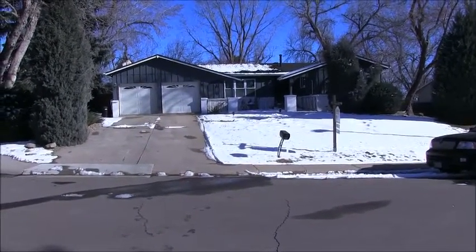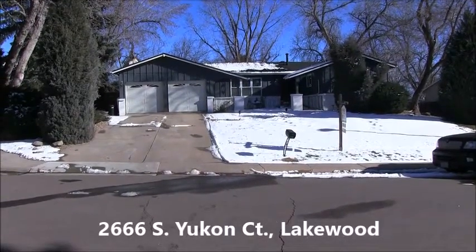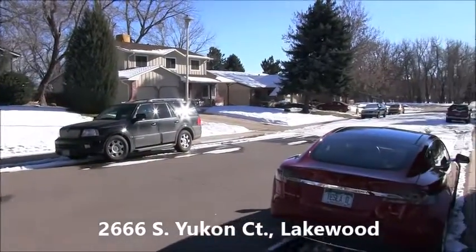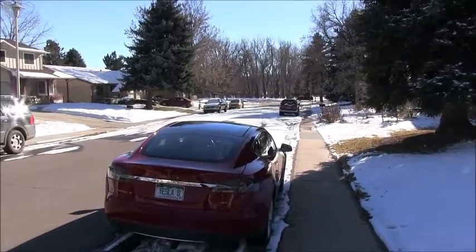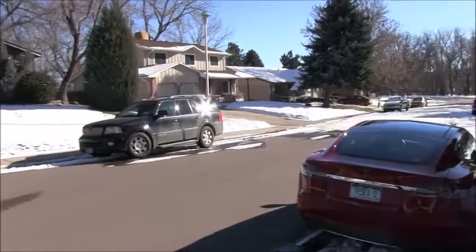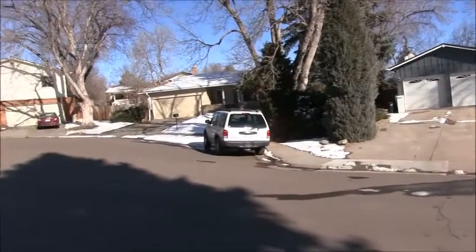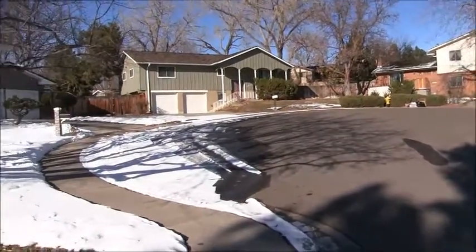Today I'm showing you David DeLugash's new listing at 2666 South Yukon Court, in the Westgate subdivision that is just off of Yale Avenue and a couple blocks west of Wadsworth. That's the intersection where the Molly Brown Summer House is located. And it's a quiet cul-de-sac.